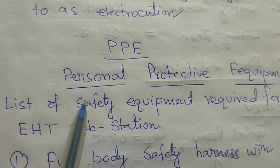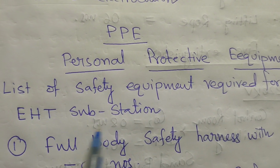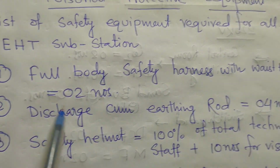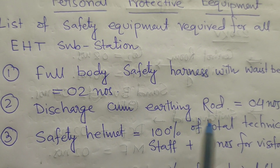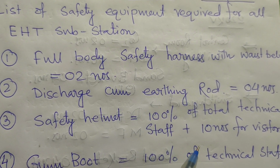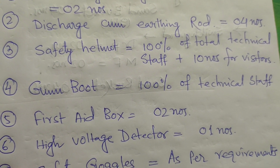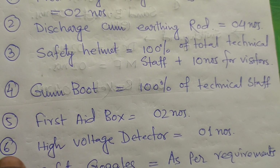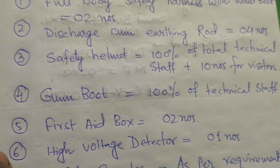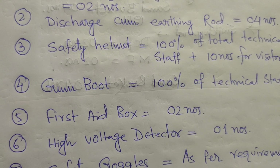What is the full form of PPE? It is personal protective equipment. The list of safety equipment required for all EHV substations is: full body safety harness with waist belt, 2 numbers; discharge-cum-earthing rod, 4 numbers; safety helmet, 100% of total technical staff and 10 for visitors; gumboots, 100% for all technical staff; first aid box, 2 numbers. We have already discussed the first aid box and its contents. You should keep these materials inside the first aid box, and 2 first aid boxes are required for the substation.